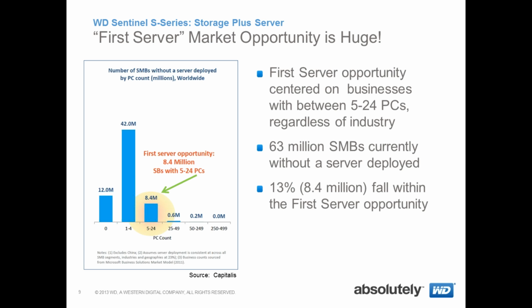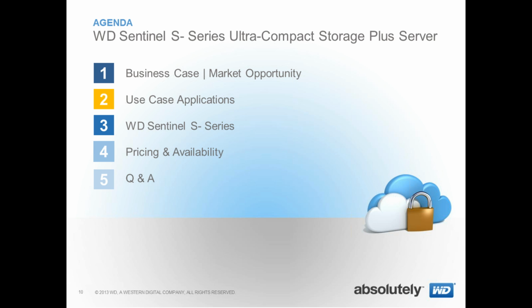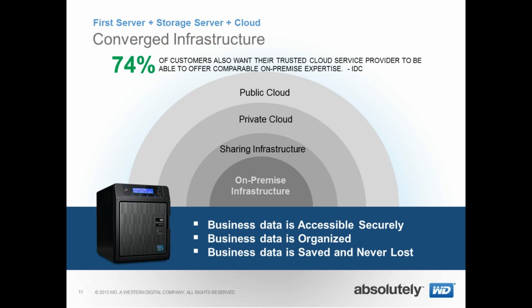And that speaks to the fact that there's also a great opportunity coming up for the first server market. There are 63 million small and medium businesses currently without a server deployed. Their network looks almost like a home network, and it shouldn't, if you will. And 13% of that, or 8.4 million, fall into the opportunity of a first server where there's about 25 users and PCs. And so if you look at the use cases required in the modern business, it's a wide variety.